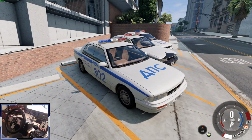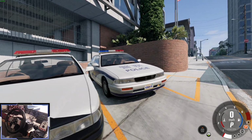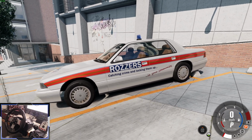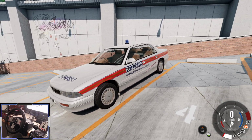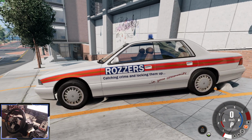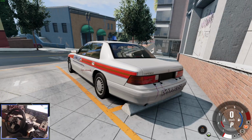Like all good car mods, we've got some police cars. We've got a Russian police car, a Japanese police car, and a Chinese police car. But they are nothing compared to this. The Rosas config, inspired, well, copied from that amazing Top Gear episode where James May, Richard Hammond, and Jeremy Clarkson created police cars. This was James May's car. He made it, I think, out of a Lexus LS.